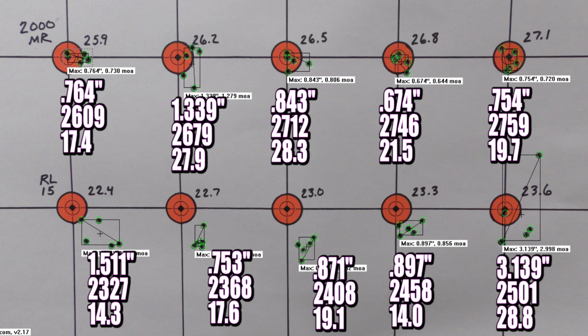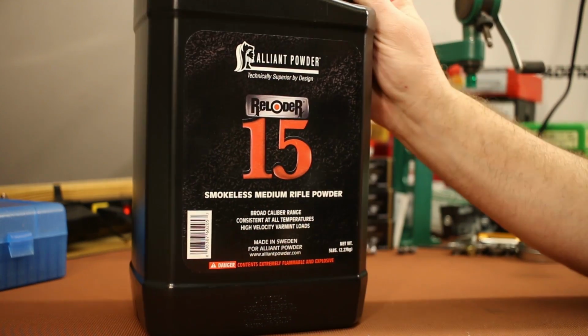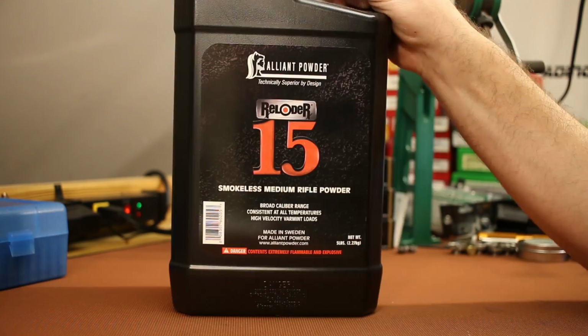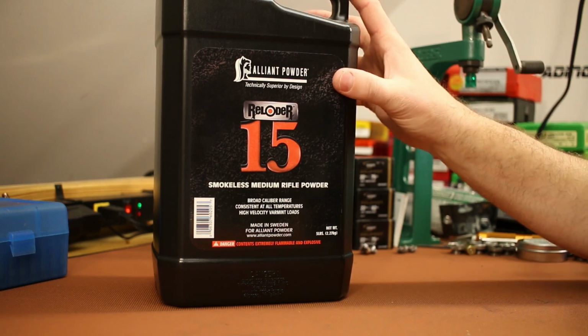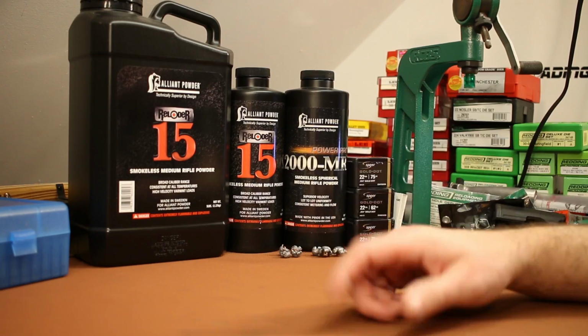I've started to wonder whether my can of Reloder 15 might be going bad or something. I think I've had this 5-pounder open for probably 4 or 5, maybe 6 years. It still smells good. It doesn't have any funny smell or anything like that. But our last couple outings with Reloder 15 have just been disappointing. And I know Reloder 15 is a good powder. I should be having better luck, but we're just not.